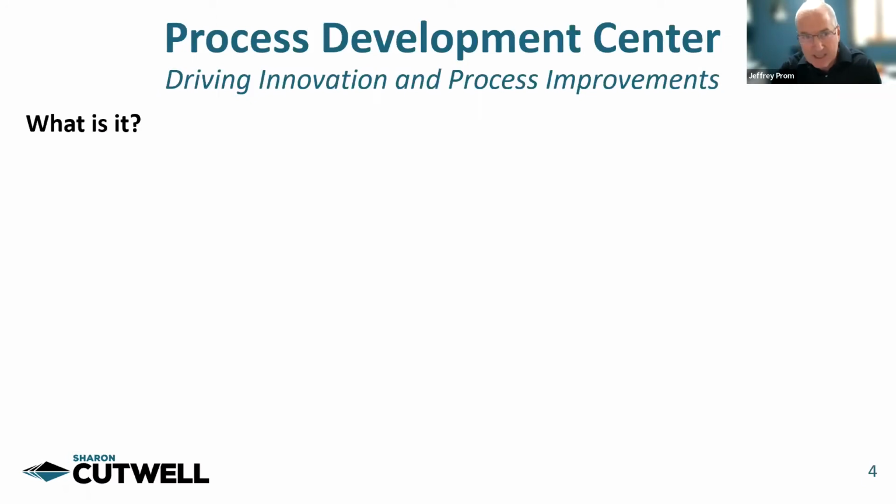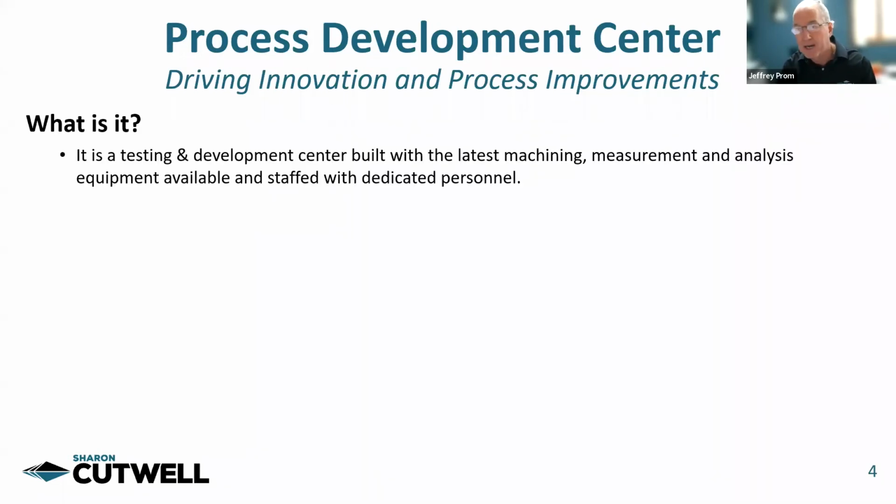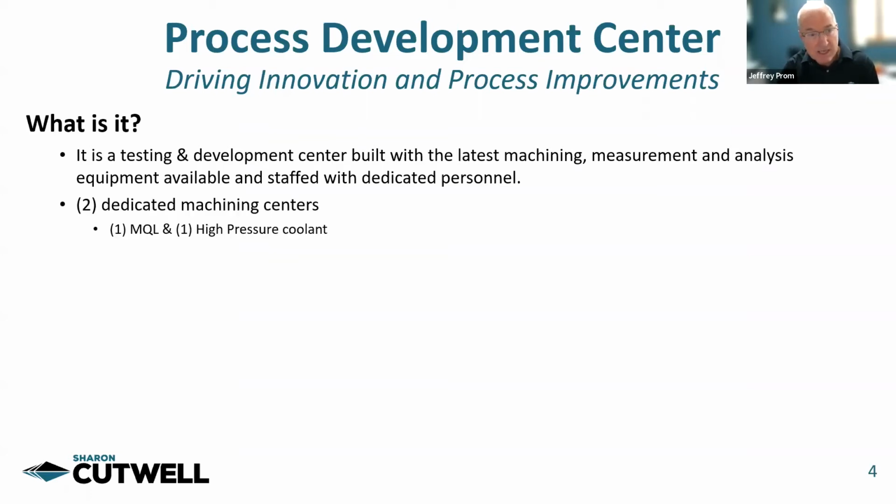So that being said, what is our Process Development Center? Essentially, why we have it, why we're doing it, why we're using it is it's our tool to drive innovation and process improvements, whether it's into our customers' processes or into our own internal development. So what is it physically? It's a testing and development center that's built with the latest machining equipment, measurement and analysis equipment, and it's fully staffed with dedicated personnel to carry this out.